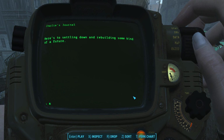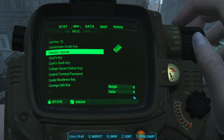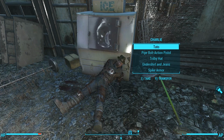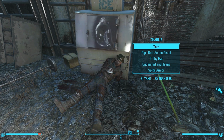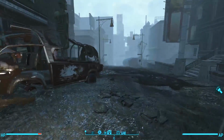He's rebuilding the future? A future that hasn't been built? I think he meant building a future. Anyway, it's a shame that we find poor Charlie lying here. He found a place to call home, and he was going to share it with all of his friends, but clearly something violent happened to him before he had the opportunity to do so.